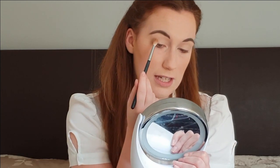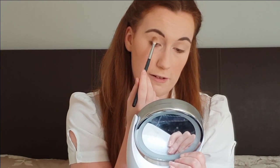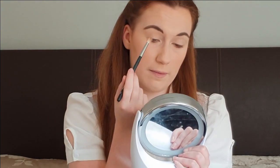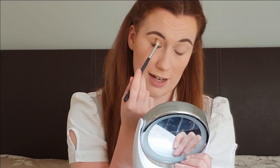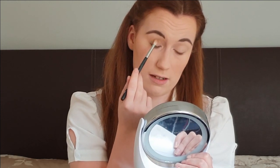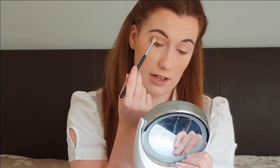So I like to go from light to dark, inner corner to outer corner, and light to dark, upper to lower as well. So I just put a transition colour in the crease, which is between your eyelid and your brow bone here. So I'm just going to really lightly, with my fluffy brush, this is Morphe M441, I really love this brush. I bought this when I was in the States too, and it's really changed my eyeshadow game. So I'm using really light motions with my hand, sweeping the colour on and then buffing it out in circular motions.